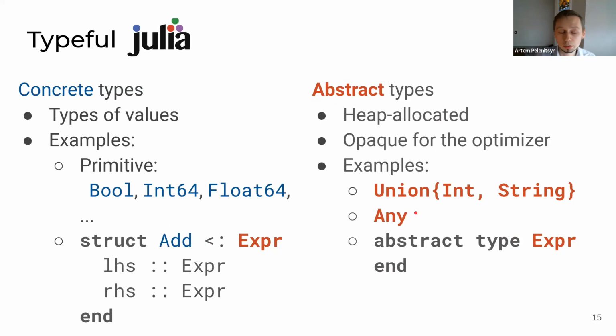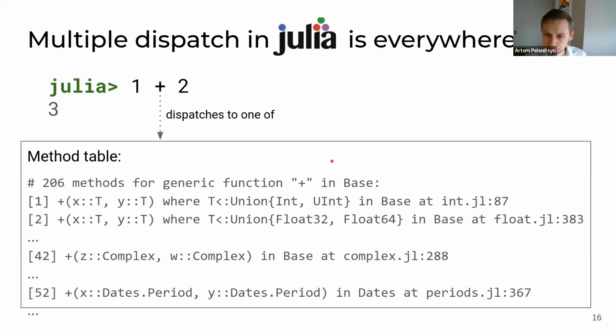But there are also a number of important common cases of abstract types that you'll see in Julia programs. For example, union, which we already saw, is an either-or kind of situation. Those are non-discriminated unions, so there is no tag that you can check that says it's either one or the other. That just means that the compiler does not know what pops up at runtime. It will be either int or string. And any means, as I mentioned before, that basically any Julia type can pop up at runtime. Abstract types are bad for the optimizer, obviously, so that's why we want to avoid them and be as concrete as possible.